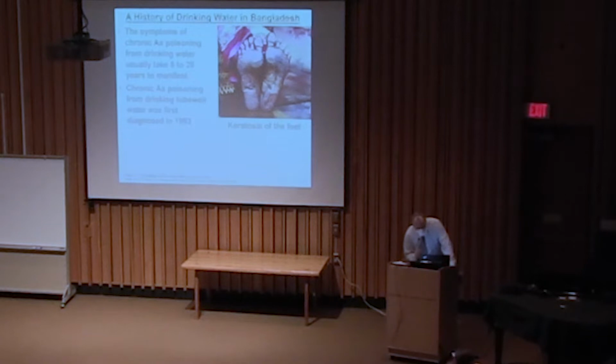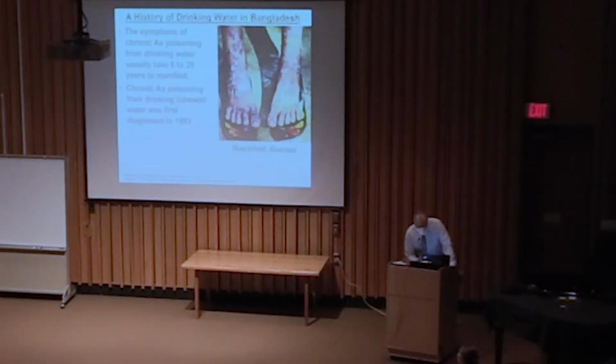The third and final common symptom is keratosis of the feet. Just like on the palms of the hands, essentially extra layers of dead skin on the bottoms of people's feet. This is a 44-year-old female from our study area. In addition, you'll occasionally see black foot disease.